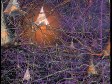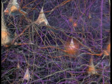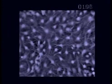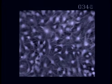Each neuron, like a bit player in a grand production, processes its information, then hooks up with as many as 50,000 other neurons to send and receive messages. 100 billion neurons times 50,000 connections. It's this complexity that allows us to think imaginatively. On their own, neurons aren't very bright. But put 100 billion of them together in a small space and let them all start talking to each other, and you start to get brainstorms.